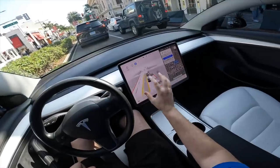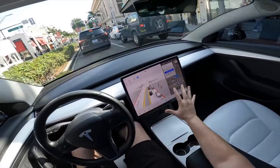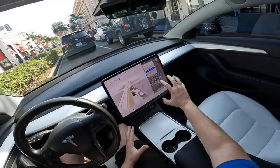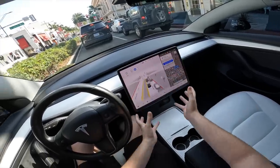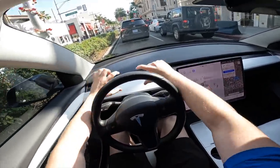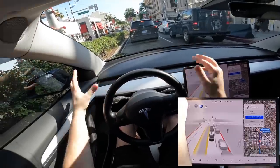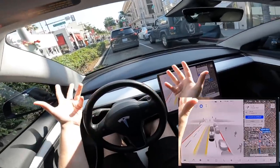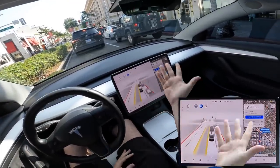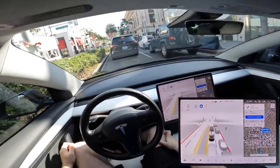I will say one thing I'm a big fan of is it seems on the Model 3, you get the full self-driving screen almost two-thirds of the way across the actual main screen. On the Model S Plaid, it looks like all the full self-driving information is actually just on the dashboard here. Now, it's not a big deal because the car is driving itself, so you don't really need to see any of this, but it looks so cool. It's fun to play with and actually get to view it in real time.